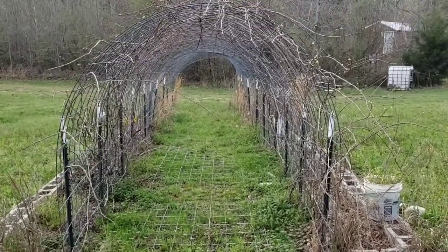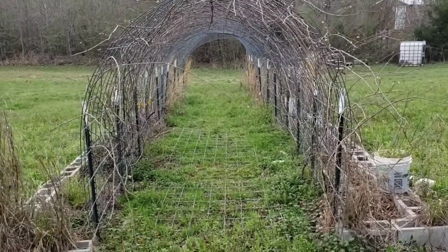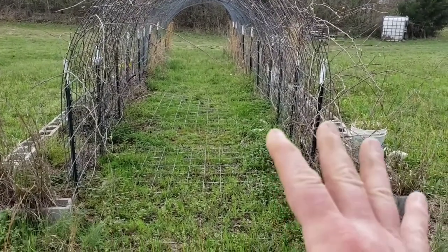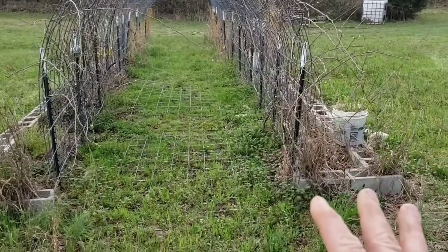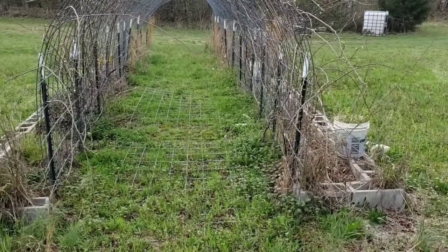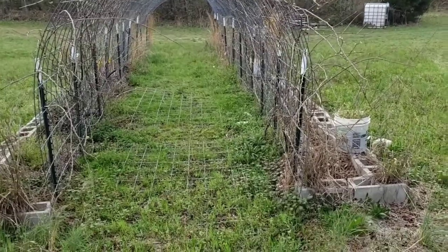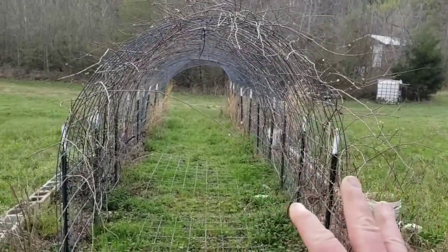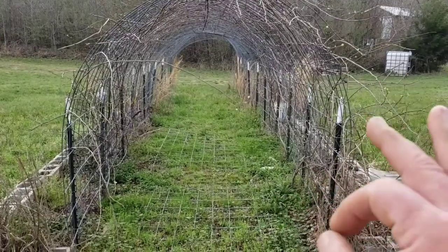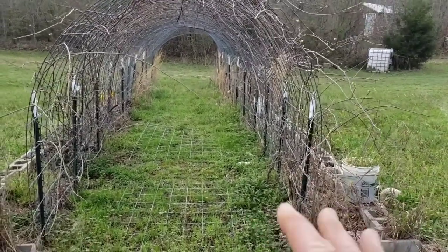What we're looking at is a tunnel. This tunnel has been made out of cattle panels and some very special, really rare type of bronze muscadines. I think they're called Carlos. It may not be that rare, but these particular ones are. Now, she told me that they were hard to find initially when they got them.